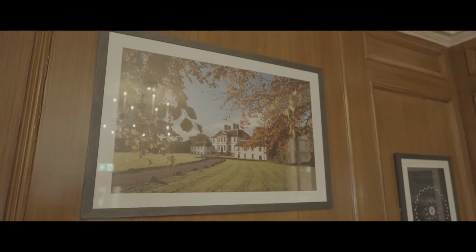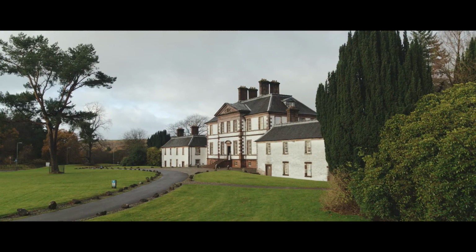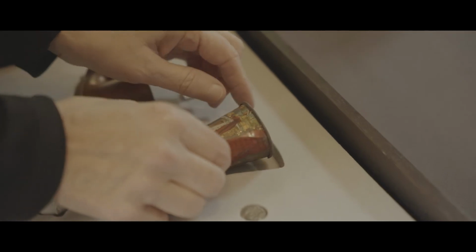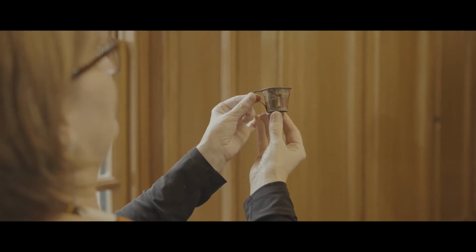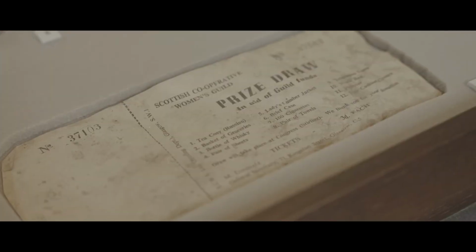We've taken the opportunity to show on the walls some of the other buildings and projects that the Scottish Historic Buildings Trust has worked on throughout Scotland. It also gives us the chance to show off some of the archaeological finds that we've discovered as we've unpicked the 400 years of history of Riddle's Court. These finds range from a medieval key, to a children's teacup, which tells the story of Old Mother Hubbard, to a Victorian raffle ticket.